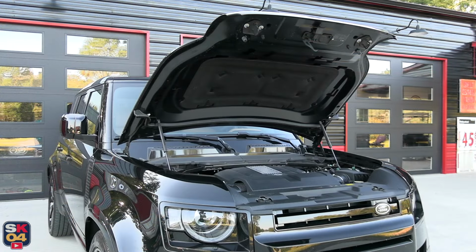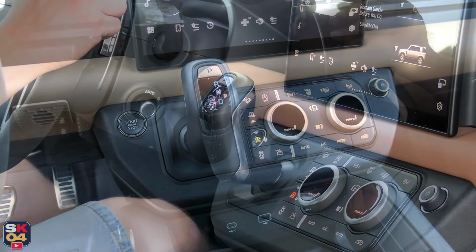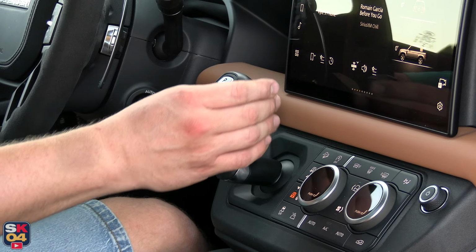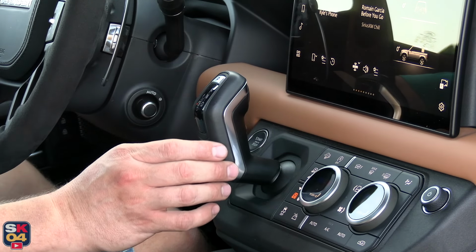The standard 8-speed automatic transmission is operated by an electronic shift lever in the center console. If you want to shift the transmission manually, you can do so via the lever or by the paddle shifters on the back of the steering wheel. The paddles are actually crafted out of metal, which feel really nice.